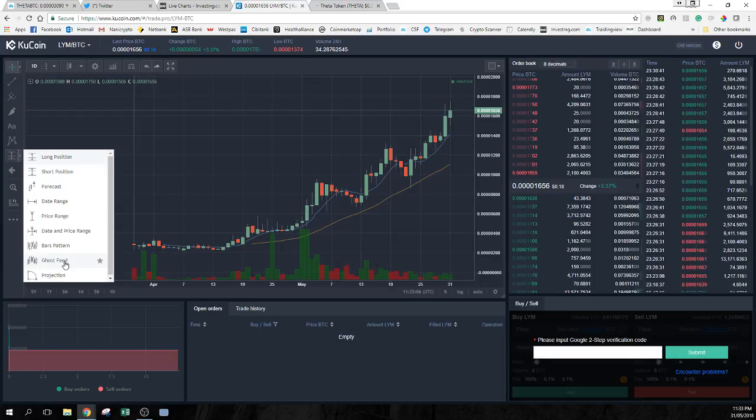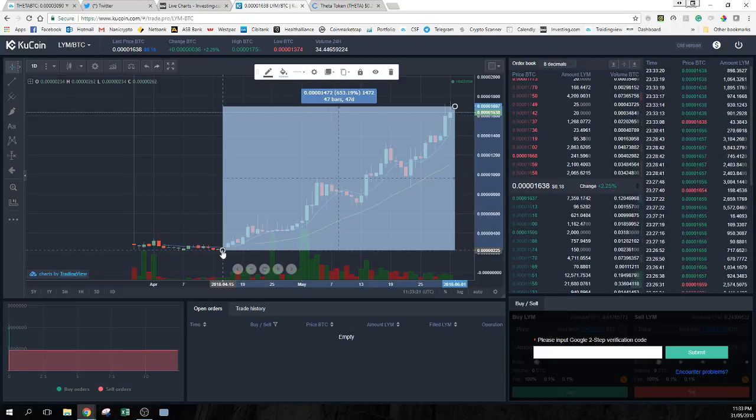Wow, 650%. Very nice. Imagine if you had bought. See, these are the kind of coins that you'd either have from an ICO or somebody would have told you about. So even though this coin's great, I would not jump into this coin right now.